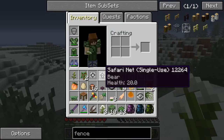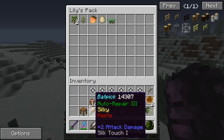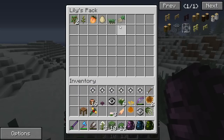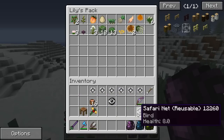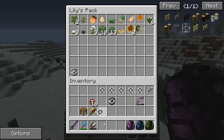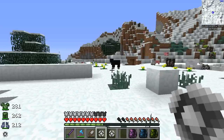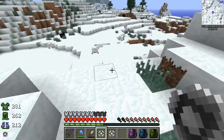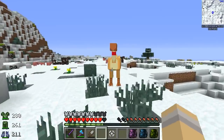Alright, let's see. Let me put all my plants away. There we go. Nice. Got some of the wild carrots. Good. We need this. Put these away. I'm going to keep this bird. And now we can get some of the mini polar bears that we have. And we will let them go and run for our lives. Okay, let it go. Oh, lordy.